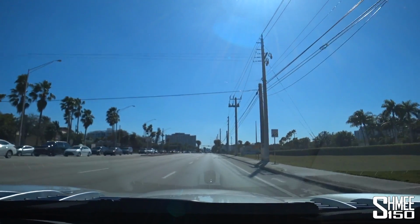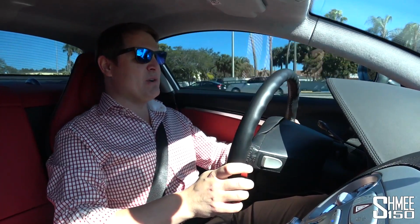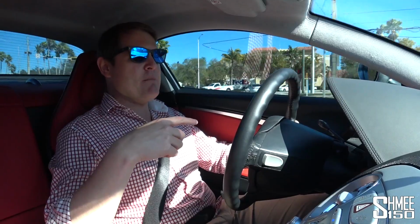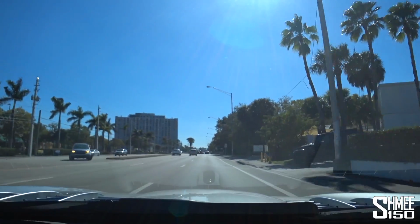I'm not sure how much of the supercharger whine you can hear through the cameras, but inside it's a very cool sound. You only get it up towards the higher end of the rev range, of course, when the supercharger is really kicking in, and the ride going over some of the smaller bumps is pretty nice as well. Fits the character, being a GT, of course. That's obviously what the intention was behind this. We're talking a car that does 200 miles an hour.